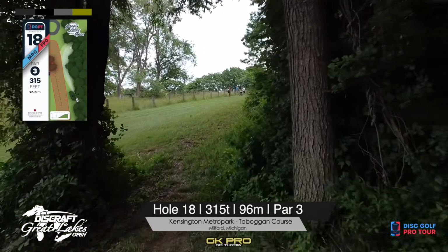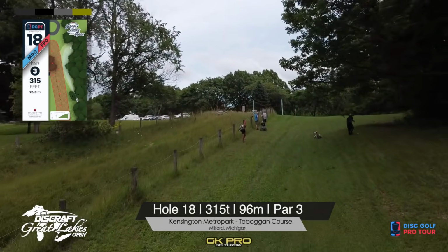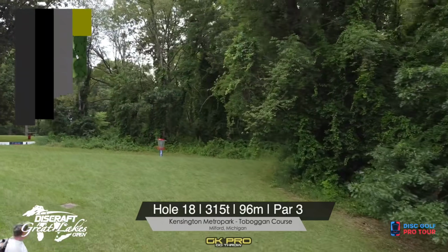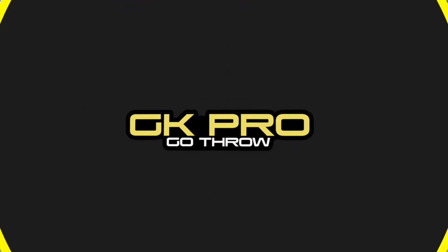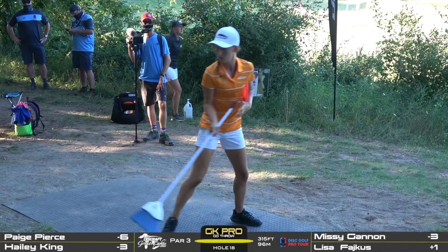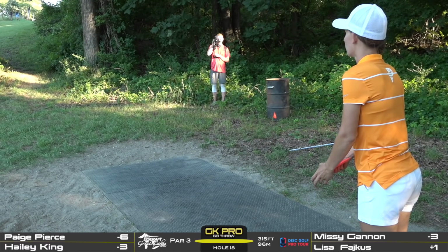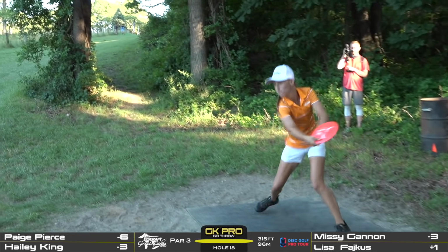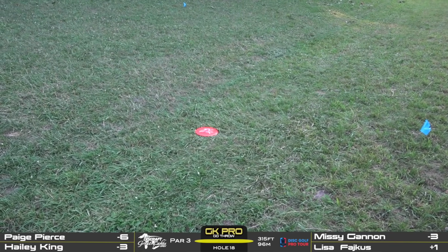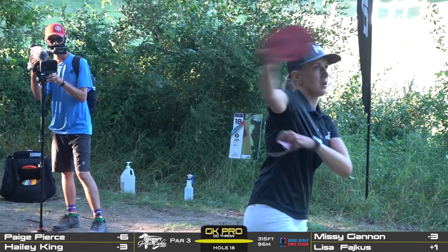And on to our last hole, hole 18, par 3, 315 feet, but very uphill. OB all along the left side, so you really need to commit to a backhand Annie or a forehand, and just get anywhere safe in the middle of the fairway. This is my Avenger SS. It's a really flippy driver. Just trying to throw it on a hyzer flip up the left side, and just look for that late flip. Yeah, you'll find yourself inside circle 2 with a pretty wide open shot to the basket.